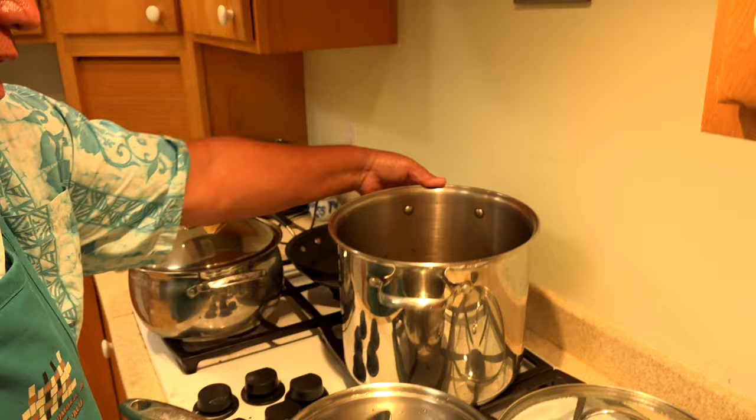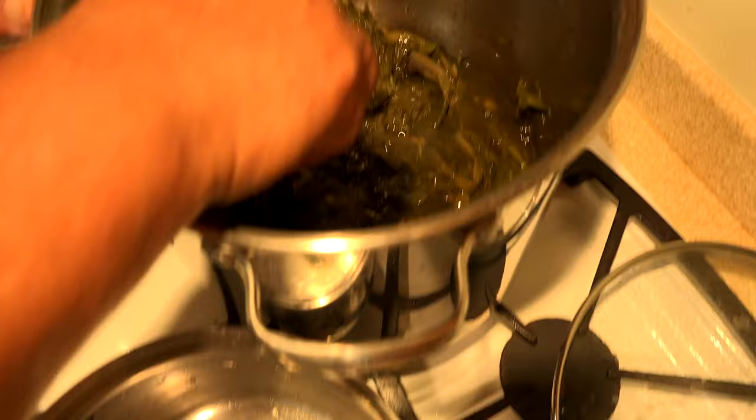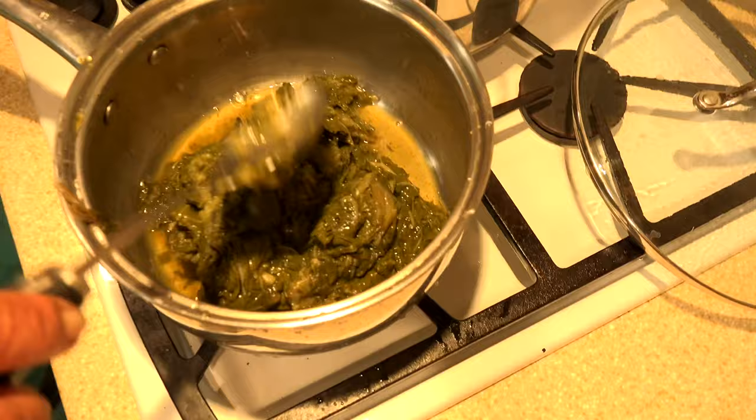This is the chicken we got. Yeah, this is the chicken. I'm gonna add this in here. That's gonna make it pristine. So what I do is, this is the Aloha leaf. I just put in Aloha leaf, water, salt, and baking soda. Keeps this nice green color, yeah? So I keep them all separate, you see what I mean?